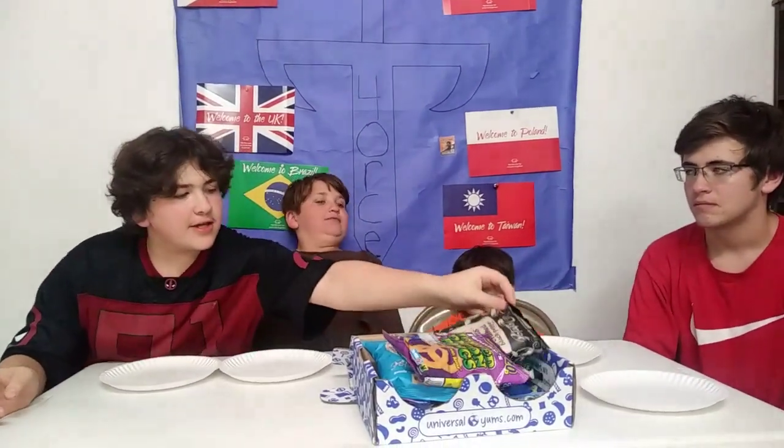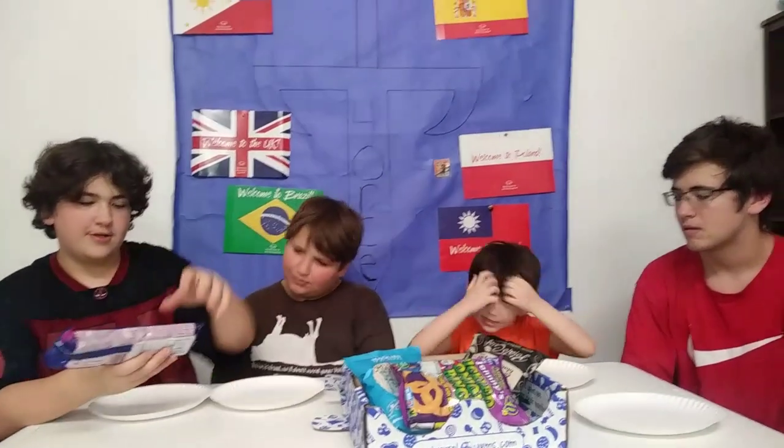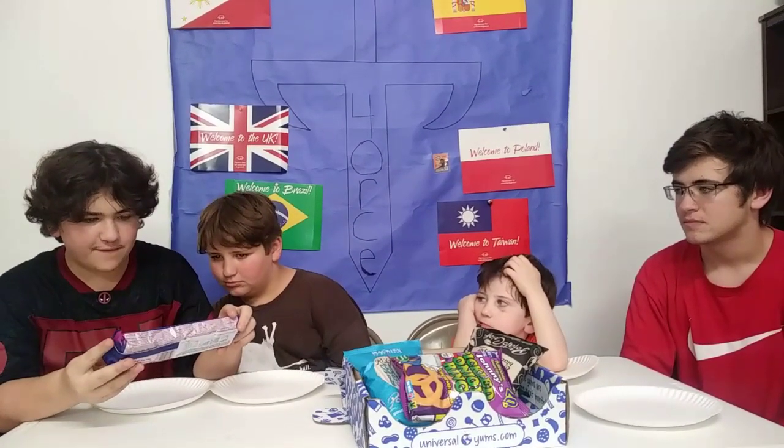Okay guys, so I'm picking first this time, and I got these things. Toffee Pops. Toffee-filled biscuits with chocolate-flavored coating.